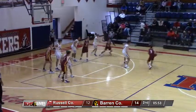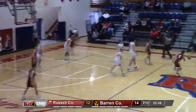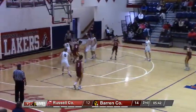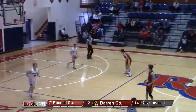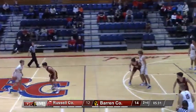Looks like they're applying ice to Aiden Niken's left knee. Coach Austin Burge down there assisting with that. Here's a shot banked up and in by Mason Griggs. 16-12, Trojans lead it by 4. 5.5 minutes to go here in the second.